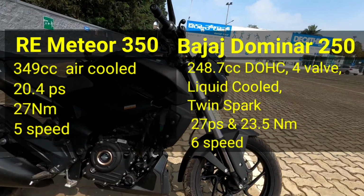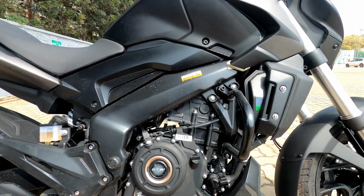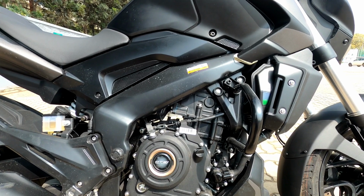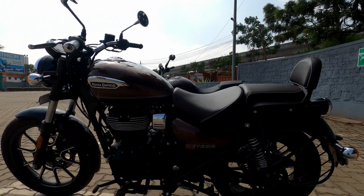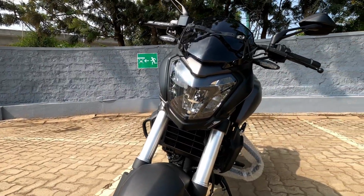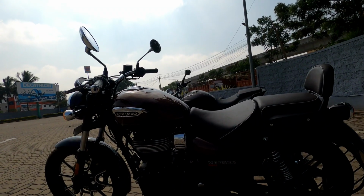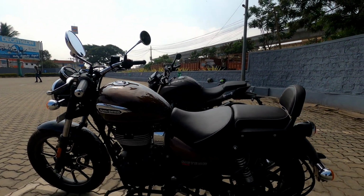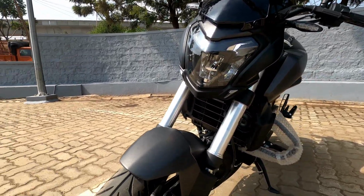On the other hand, the Dominar gets a 4-valve dual overhead cam liquid cooled engine, and this engine loves to be revved. While both the motorcycles deliver power in a very linear fashion, the Royal Enfield is slightly sedate in throwing the power out, whereas the Dominar 250 is a rev happy engine. It loves to be revved and it's very smooth, and the Meteor engine is smooth as well. But if you like to go fast, if you want a crisp throttle response, in that case the Dominar 250 is the one to pick.